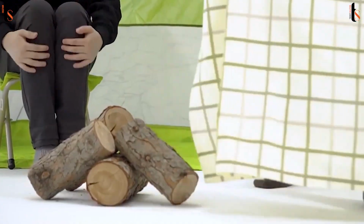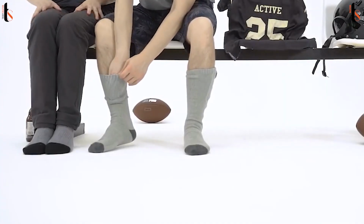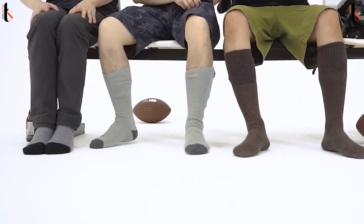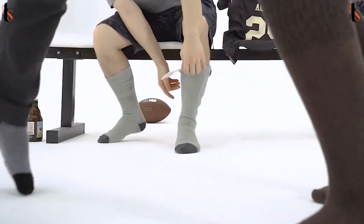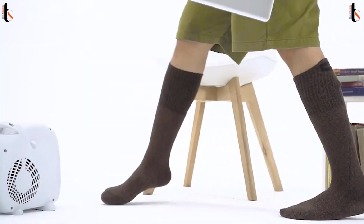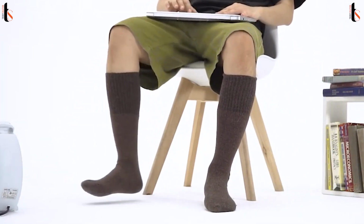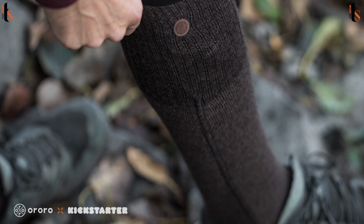Made with Coolmax fabric, they offer moisture-wicking properties to keep feet warm and dry. The elastic connecting cords provide extended heating time and extra comfort without restricting movement. Perfect for camping, working, or relaxing at home, these heated socks eliminate the need for multiple layers or external warmers. Stay cozy and comfortable wherever you go with this innovative cold weather essential.